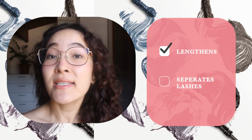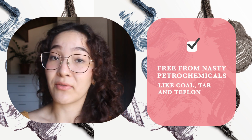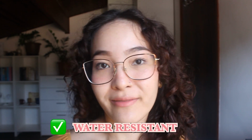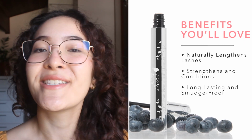It lengthens and separates my lashes without clumping or smudging. And the best part is that it's free from all those nasty petrochemicals like coal tar and Teflon. Plus, it's water resistant, so it stays on all day long. The wand is slim and hourglass shaped, which makes it easy to coat every single lash. And the formula is loaded with healthy conditioners that nourish and keep my lashes looking great.